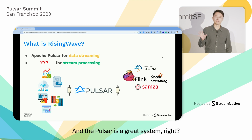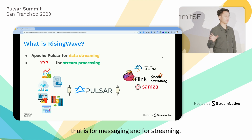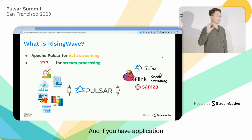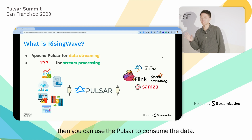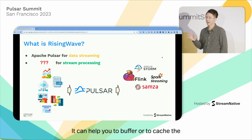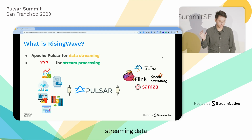So what is Rising Wave? And Pulsar is a great system, right? Everyone knows that Pulsar is for messaging and for streaming. If you have an application that can generate a huge amount of data, then you can use Pulsar to consume the data. It can help you to buffer or cache the streaming data.